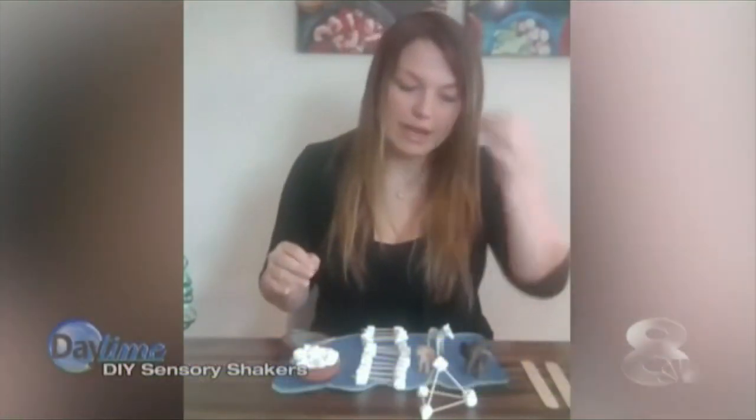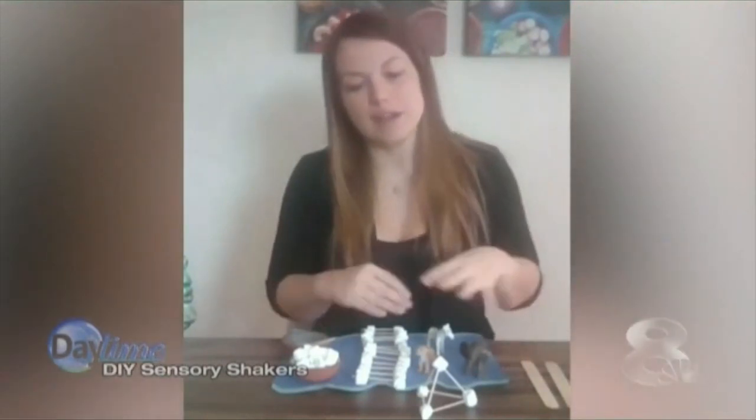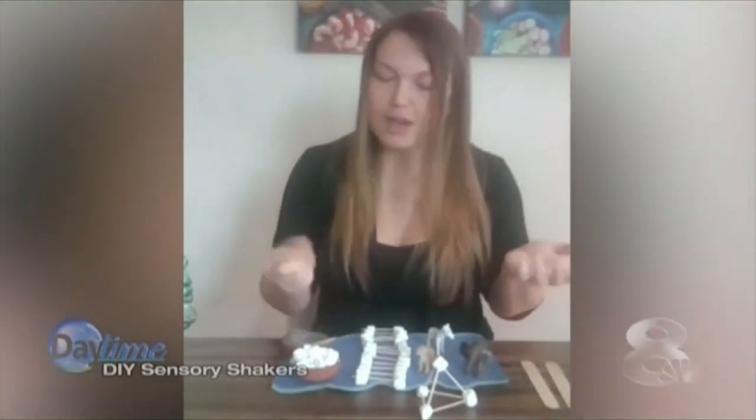Okay, I'm very intrigued. Are those marshmallows? What ages are we looking at? Yes. So the first activity is STEM related, so it tends to be really good for preschool, pre-K, kindergarten, first, second, third grade, right in that age range. All you need are toothpicks and marshmallows.